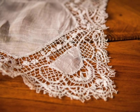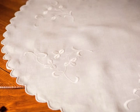The next piece in front of me is a wonderful round table cover that has very tight embroidery work. Now, Miss Catherine Ann entered this piece in the Atlanta Needlework Show around 1870, 1880, and won a blue ribbon for it. This beautiful handkerchief is called needlework lace. It is all handmade by Miss Catherine.